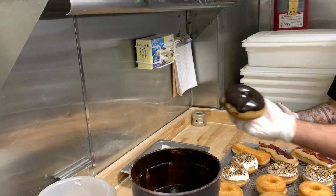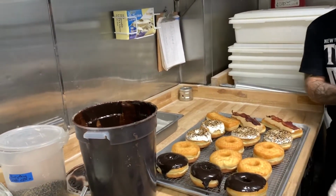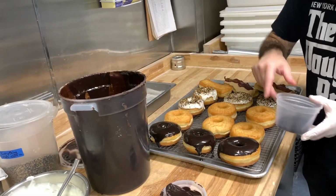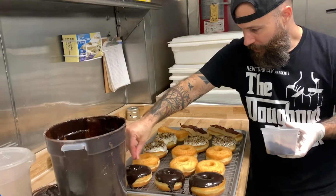Awesome. Cool. No need for it to come to the sides? No, I think that's good. I'm taking the glove off for this one because my glove got all schmutzed up. So anybody out there in TV land, these were just for us.